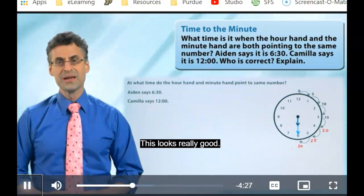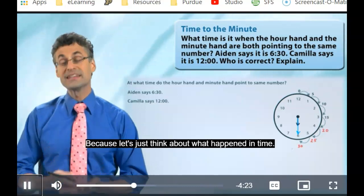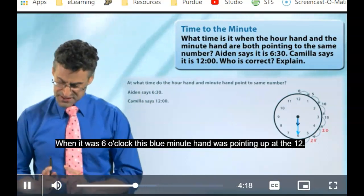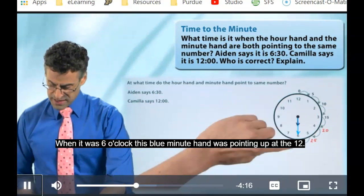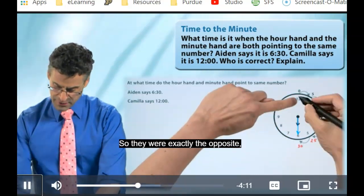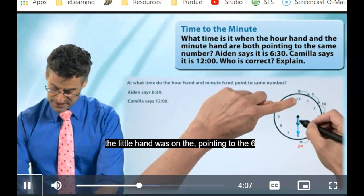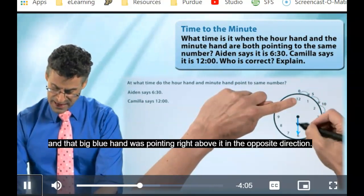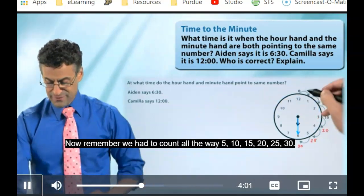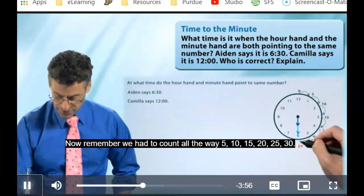This looks really good. But this is so sneaky, because let's just think about what happened in time. This is a question about time, after all. When it was 6 o'clock, this blue minute hand was pointing up at the 12, right? 0 minutes. So they were exactly opposite. The little hand was pointing to the 6, and that big blue hand was pointing right above it in the opposite direction. Now, remember we had to count all the way, 5, 10, 15, 20, 25, 30?